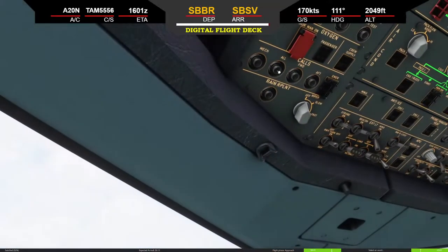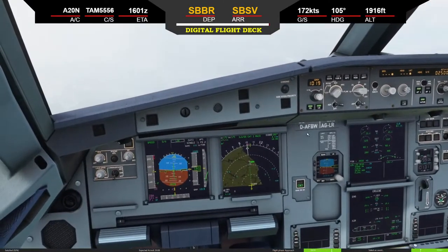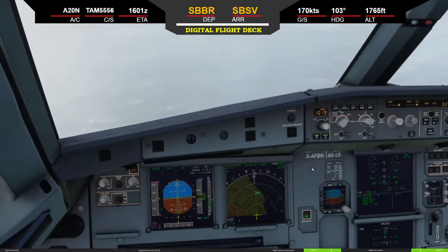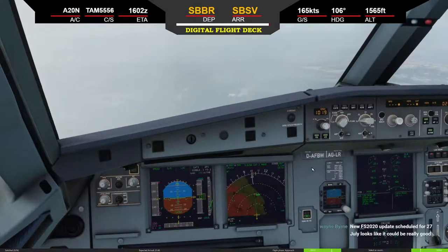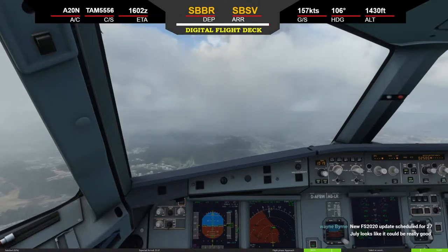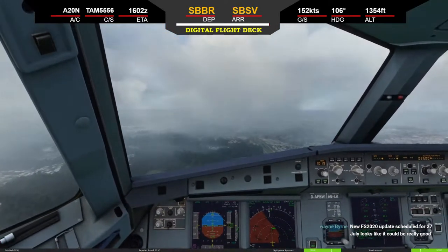So we'll do the cabin. Spoilers are armed. 7 miles. Leave the cabin again. See outer marker. 1500 feet, gear down. Five miles to the runway. In and out of the clouds here, which was expected. Gear down, 3 green, flaps 2, or flaps 3. And we are 5.5 miles out.